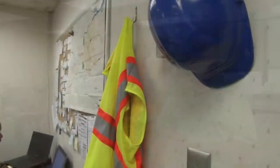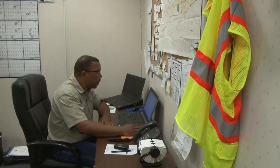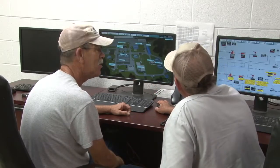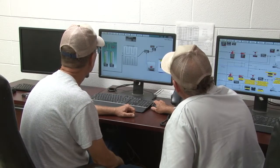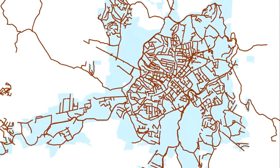Now, how many people do you have working here at the facility? We have 17 employees that make this facility run 24/7. Even on Christmas? Even on Christmas, New Year's Day, while everybody's enjoying time with their family, we have staff here at the plant making sure that when you do flush your toilet or when an industry does discharge, we can treat it adequately. And you said there's 200 miles? A little over 200 miles of collection lines and a little over 300 miles of water distribution lines. That is a lot of pipe. It's a lot of pipe.